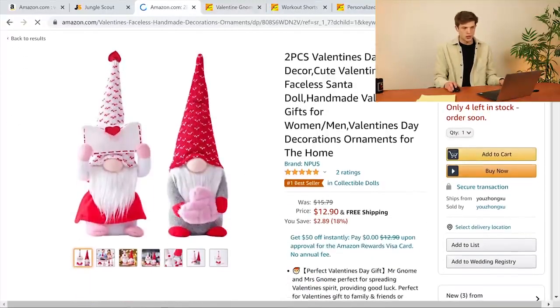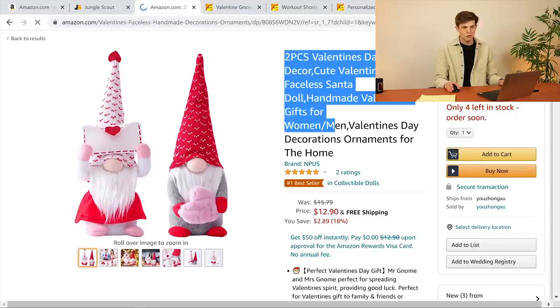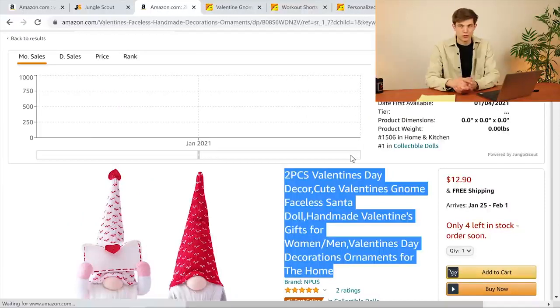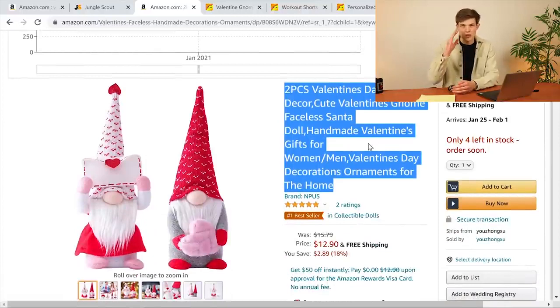Now, what they're doing here is we can look through and we can see that they have quite a few words in their title. This is something that we've been doing for so long. You want to stuff a lot of keywords into your title. This is going to be a great tactic. If you just had a title that was Valentine's Day gnome, and that was it, there's no other title to it, you're going to end up missing out on a lot of opportunity. So you want to do some keyword stuffing here, as many as you can that are relevant keywords.